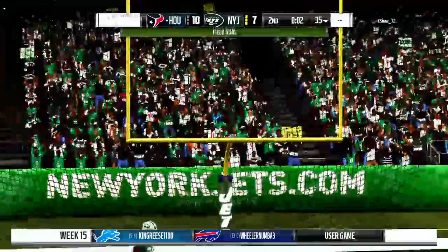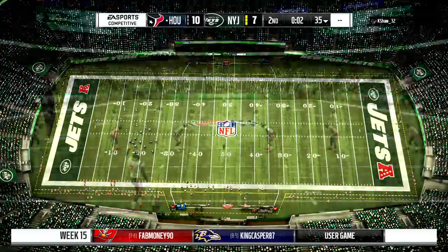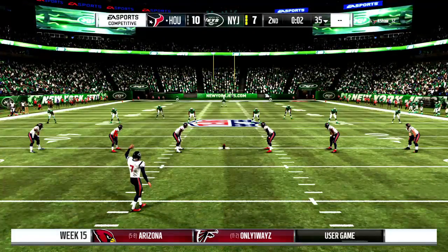The kick by Fairbairn is good. And they take the lead here now at 10-7. Now the drive ends in just 3, but they'll take it. Looks like they'll head to the locker room, barring something unfortunate, in front on the scoreboard.